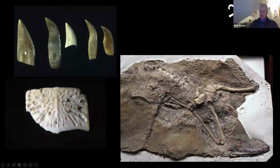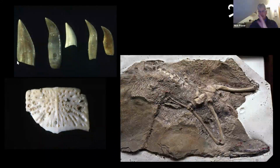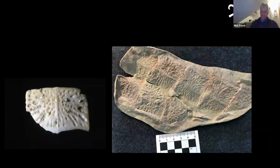This isolated tooth on the left is actually from a dinosauromorph, so a very basal animal leading on to the dinosaurs, one of the first dinosauromorphs. And you've possibly recognized this. Very similar to Stagonolepis. This is probably actually Aetosaurus, but this is from the Fissure Fills.